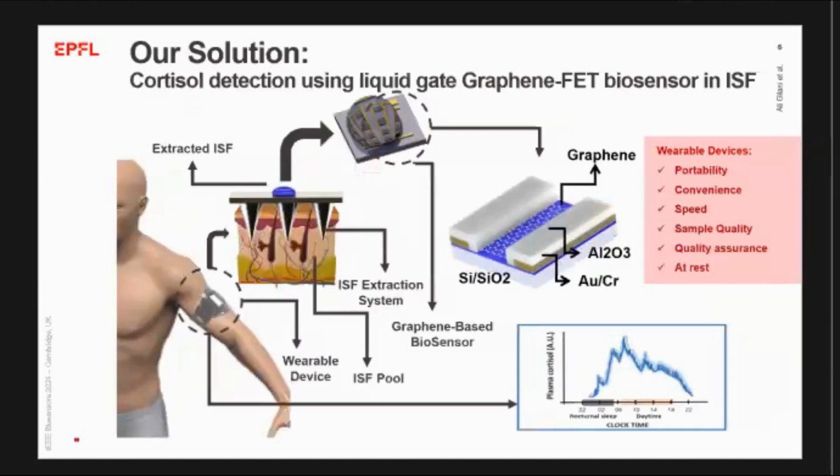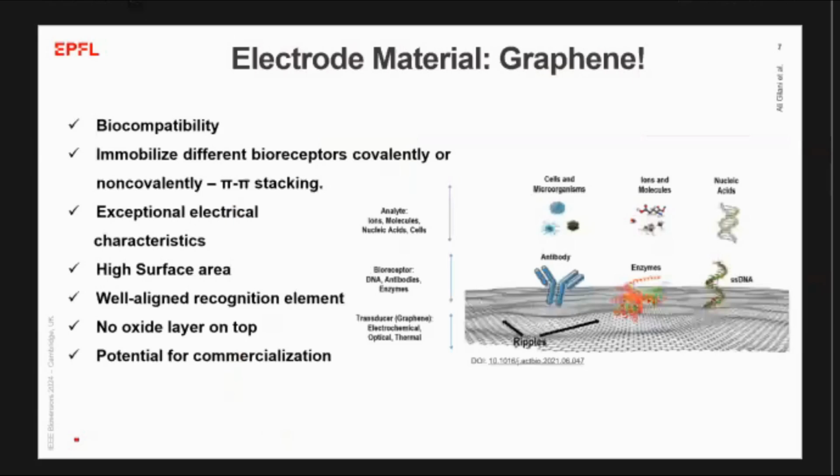So our solution for this problem is to develop a wearable device that is composed of two parts, one for the extraction or giving access to interstitial fluid, and also the sensing part, which in our case is the GFETs functionalized with the Aptamer that enable us to monitor the cortisol level during the day or during different time intervals, either sequentially or continuously.